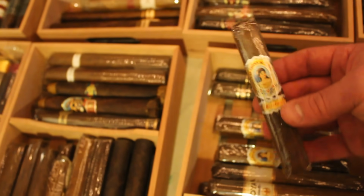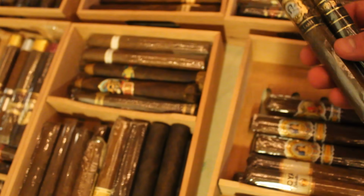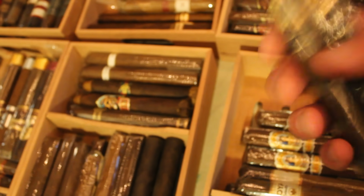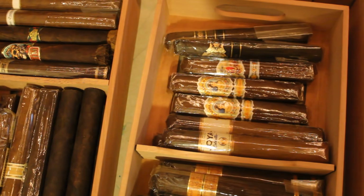Some Aroma de Cuba Mi Amor. Really love that stick. And a couple, I'm not sure where I got these. I think they may have just come from a random sampler. Some La Palina Black Label sticks. Actually have never smoked this one before. Just had a couple in here from some random sampler I had and haven't gotten around to smoking it yet. Alright, so that's that rack.